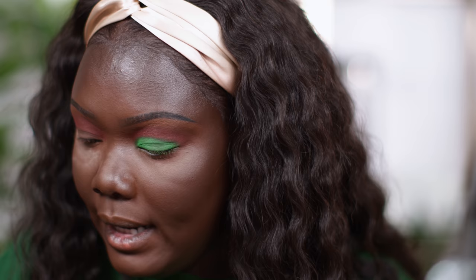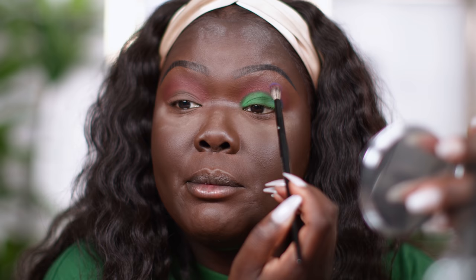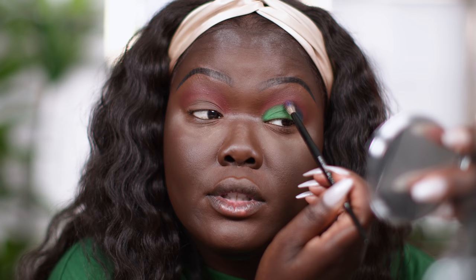That's what the eye is looking like right now. I'm not crazy about it. I'm gonna try and see if I can find something else to blend in between them. This blue right here, I'm gonna take just a little bit of it and I'm gonna pop it into the crease right there so that darkness that I'm getting, a little of that ring, kind of makes sense and doesn't feel so misplaced or unblended, because everywhere else is sitting nicely. It's just that weird little crease area right there.